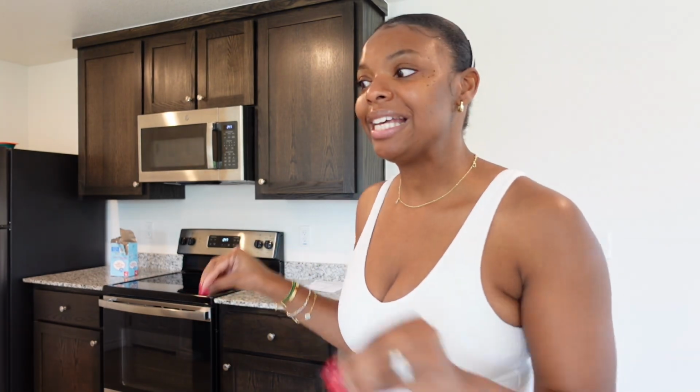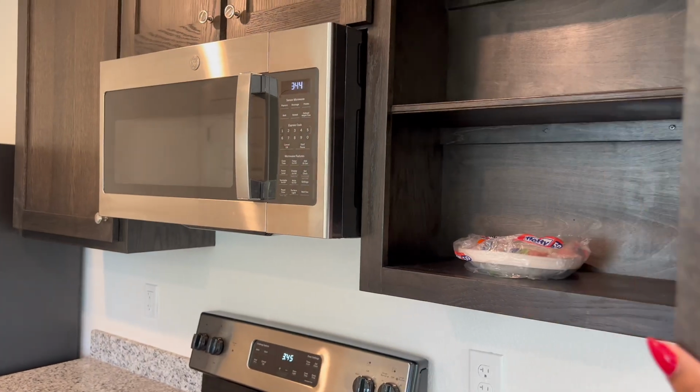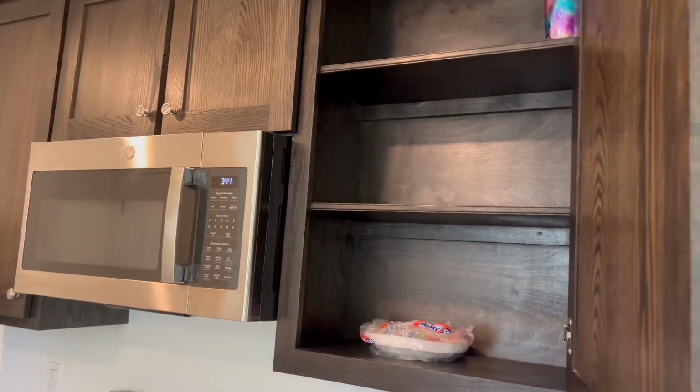Now, again, I'm coming from a large kitchen. Even in our place in Missouri, the kitchen was pretty large. I'm coming from a large space. So downsizing to something of this size, I have to be able to maximize it. But guess what? The cabinets do not disappoint. They're incredibly tall, incredibly deep, and I'm just over the moon.